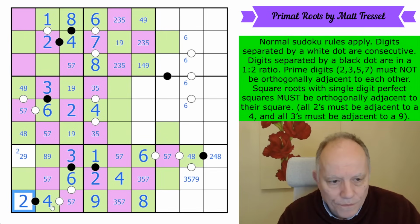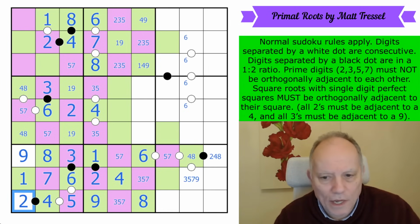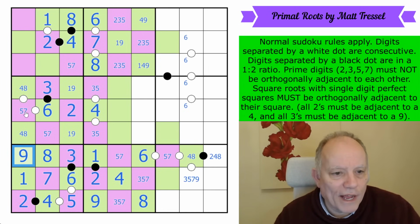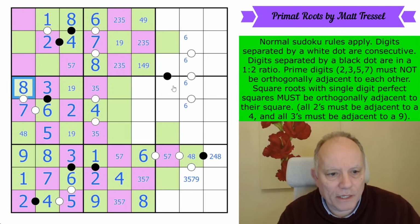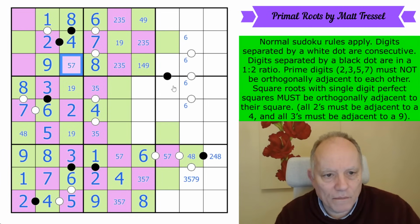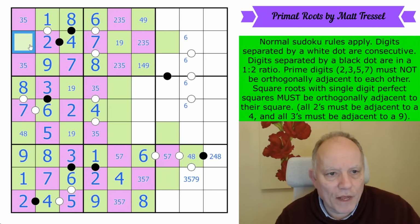That's a 2, that's 9, that's 8, this is 5, that's 7. We get to finish the box with a 1. We get to colour these because I know what they literally are. That becomes a 5. Now I can do this white dot sequence. Finish the column, finish that cell. These are the 3, 5 pair that are prime, and that's a 6 there.